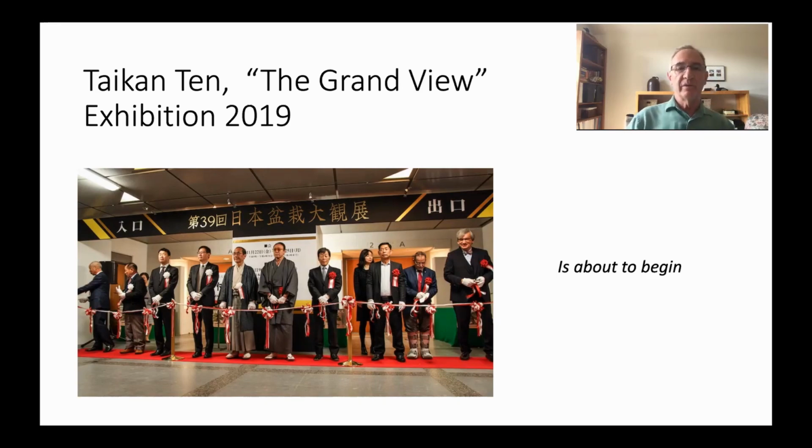I was able to attend the exhibition in 2019, and when the show is just about to open, they have several dignitaries that cut a ribbon and then allow people into the convention center. If you look very closely, you'll see Bill Valvanis there as one of the dignitaries who will cut the ribbon here in a few minutes.